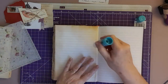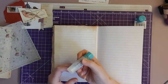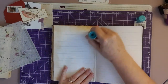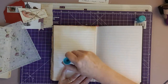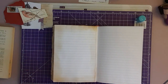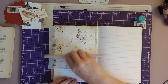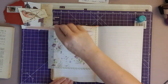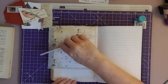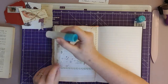oh no, don't tell me this glue stick's running out. Oh, I bet it is, just at the point where I started this video. Let's see if I can just get enough off here too. And we'll see if this works. I don't think I've ever used glue stick. So just going to go over it with this bone folder to smooth it out, like so. We'll just put some more on there.